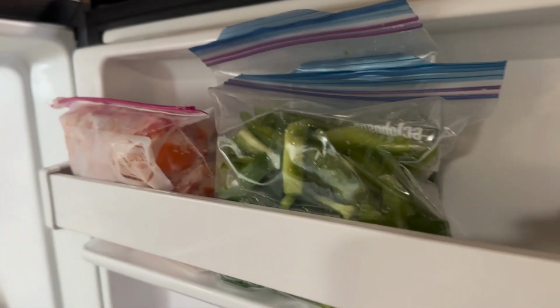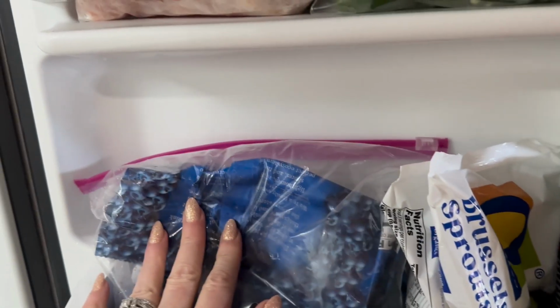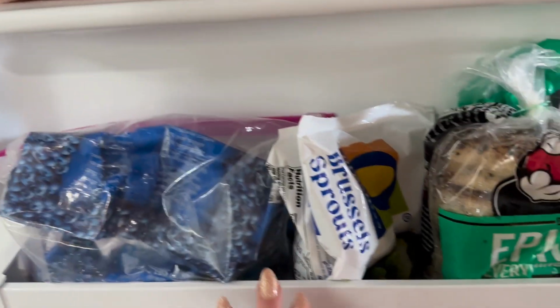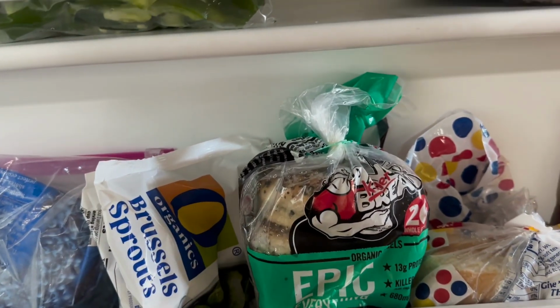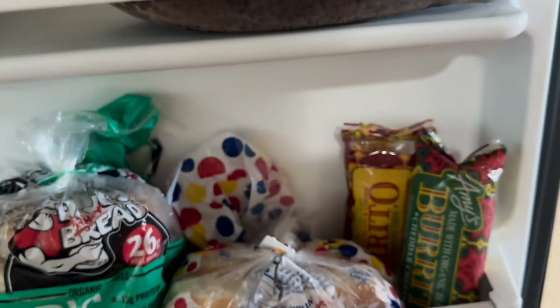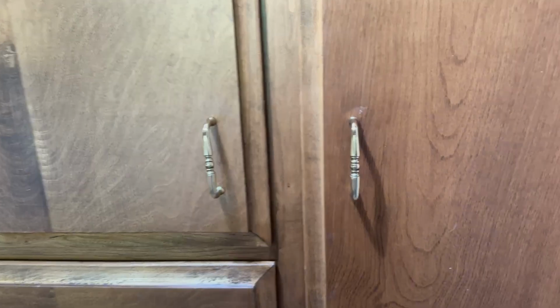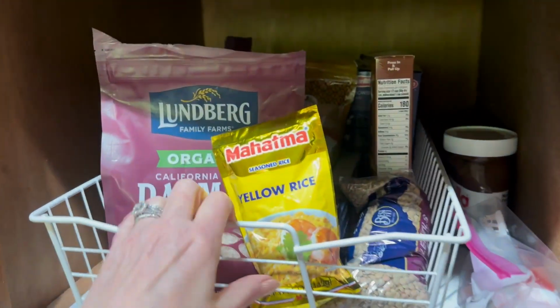And there's our peppers, and as you can see, I already have my red and orange peppers ready to go. We've got Jason's frozen blueberries for his oatmeal in the morning. Got some frozen Brussels sprouts, my frozen bananas for my smoothies, a couple burritos, and some bread. Okay, so I have not looked in here, and let's see what we've got.